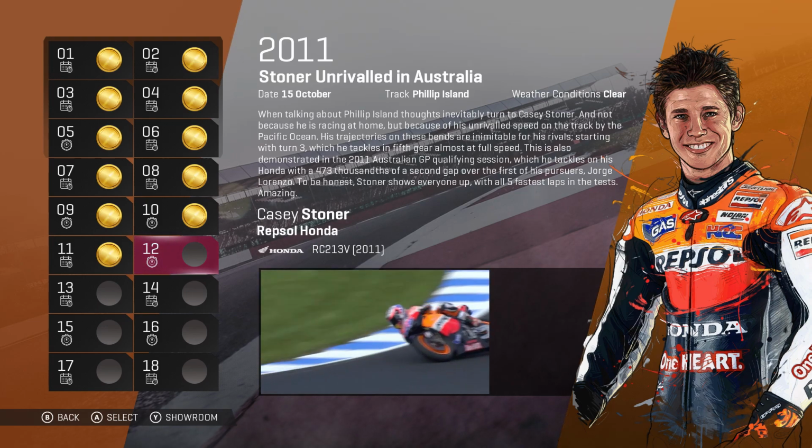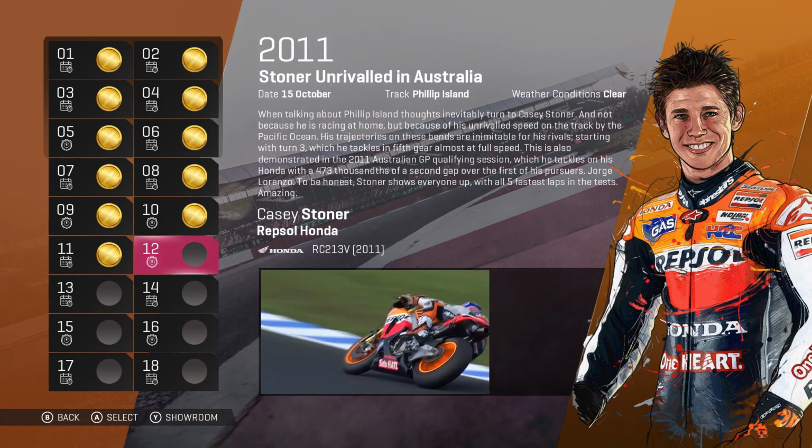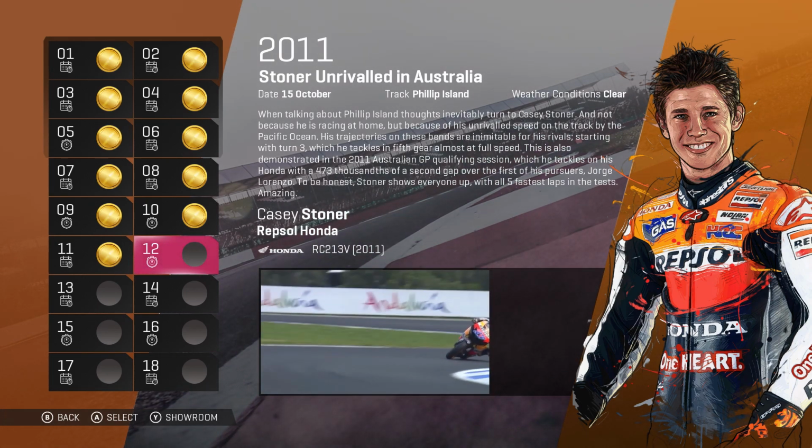So we're back in the menu now then, and once again we're here obviously for 2011, but actually at the same track as well. So we're actually at Phillip Island. So 2011, Stoner unrivaled in Australia.